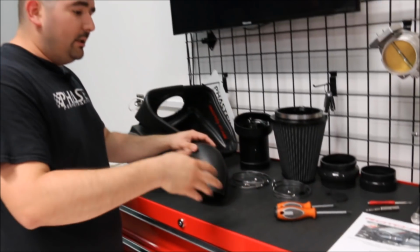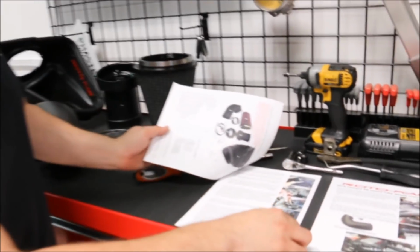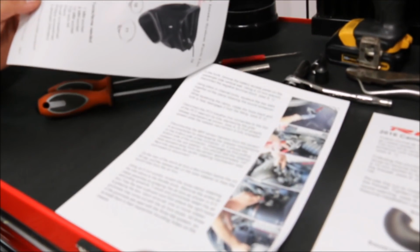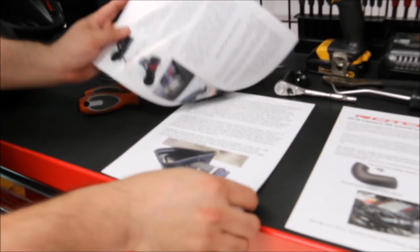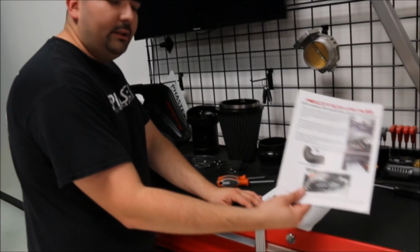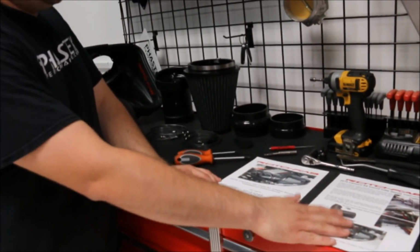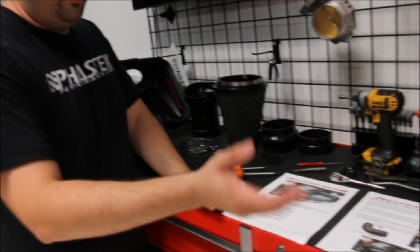Everything pretty much comes in the kit. The instructions explain everything very well, with very nice color pictures. Everything is laid out perfectly for you. This is for the sound tube delete. So you guys that do the sound tube delete, you'll get this extra piece of instructions here telling you what you need to do to remove the factory sound tube.